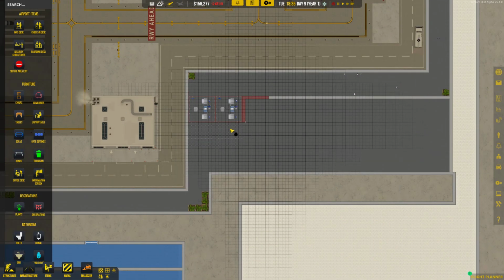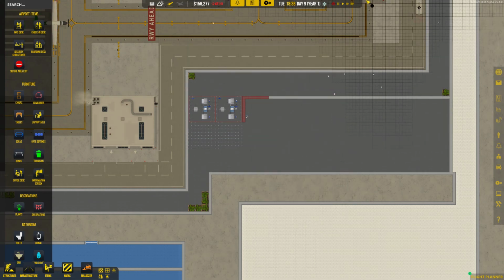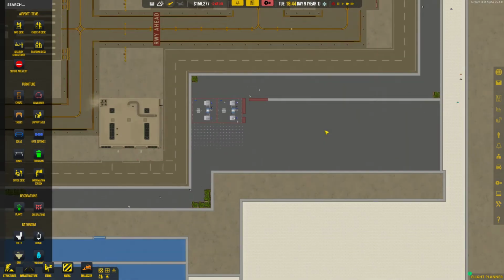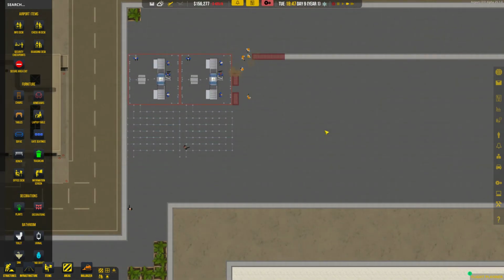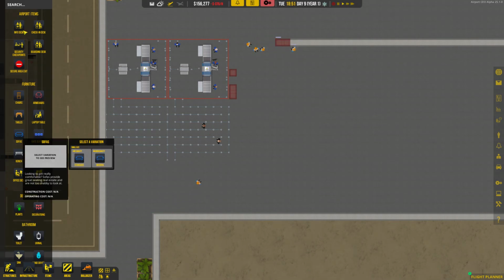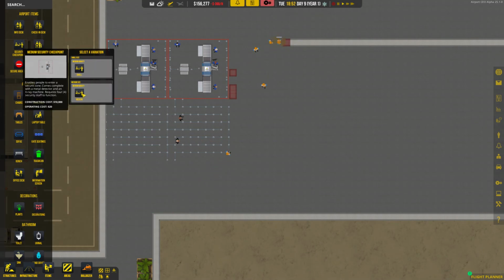Okay. And might go to speed 2, see if these builders can do it nice and quickly. Although, no, they're doing it. I was thinking they might be taking care of the foundations, but they seem to be doing that nicely. Might slow that down. Security checkpoint medium.